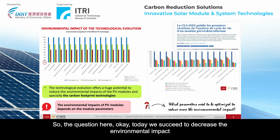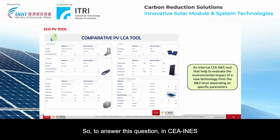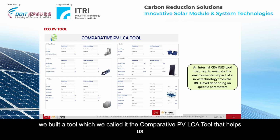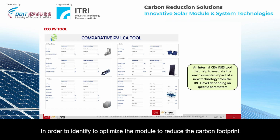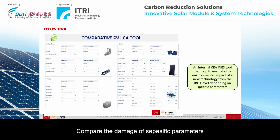So the question here is, okay, today we succeed in decreasing the environmental impact, but which parameter also needs to be optimized in order to reduce the carbon footprint further? To answer this question, in CEA, we built a tool called the Comparative PV LCA tool, which helps us identify how to optimize the module to reduce the carbon footprint. It is an internal tool called EcoPV and helps to evaluate the environmental impact of a new technology depending on specific parameters.